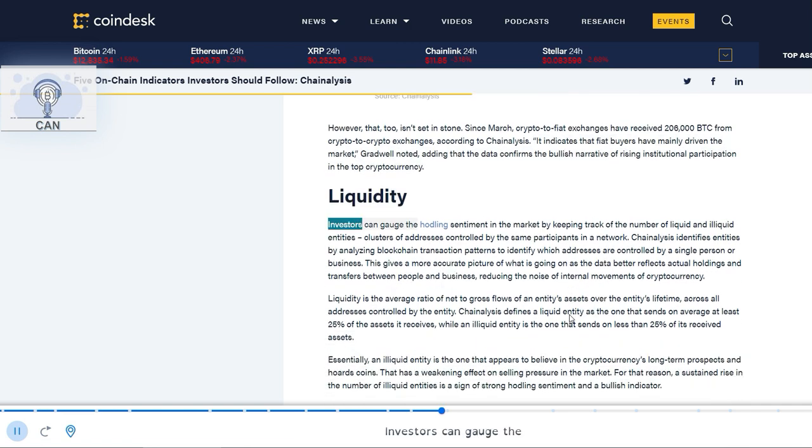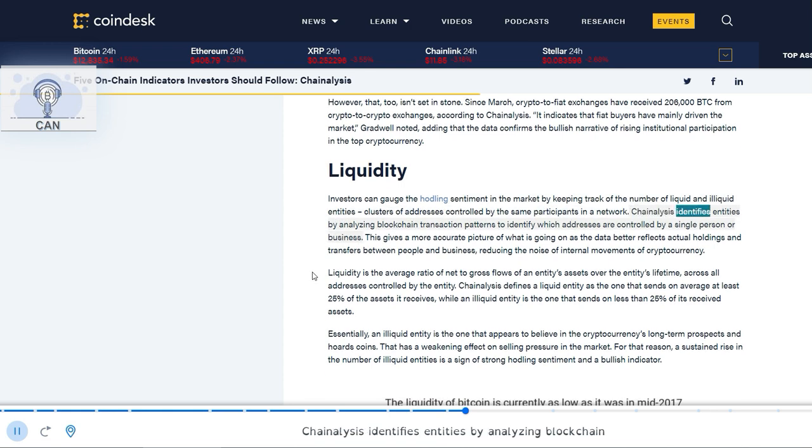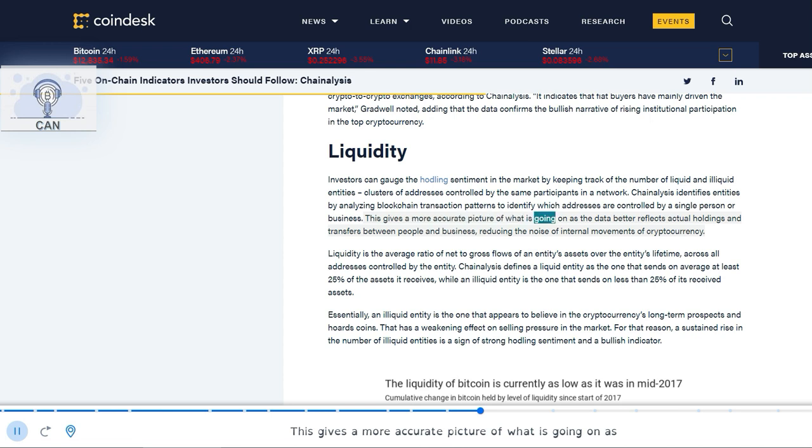Liquidity. Investors can gauge the hodling sentiment in the market by keeping track of the number of liquid and illiquid entities, clusters of addresses controlled by the same participants in a network. Chainalysis identifies entities by analyzing blockchain transaction patterns to identify which addresses are controlled by a single person or business. This gives a more accurate picture of what is going on, as the data better reflects actual holdings and transfers between people and businesses, reducing the noise of internal movements of cryptocurrency.